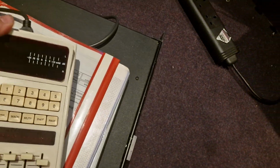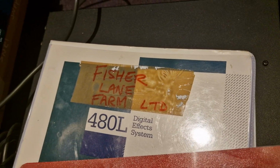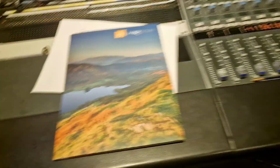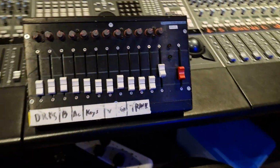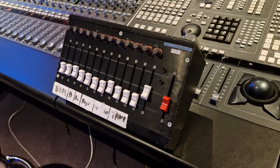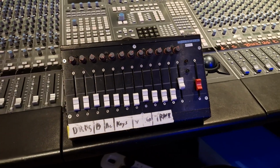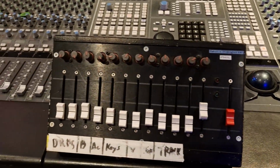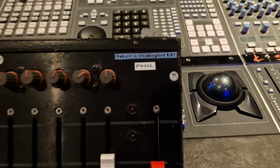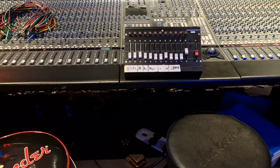And you can see, what do we have here? This is the Lark controller. I think I've got something that actually says Farms. There we go. Fisher Lane Farm Ltd. So the studio they had was purpose built. It's in Surrey, in England, and it's called the Farm Studios, also Fisher Lane Farm Studios. This was Genesis's headquarters, and all the individual members' projects, like Mike and the Mechanics, were recorded there. Phil Collins' solo records were recorded there, and it was a heck of a setup that they had.